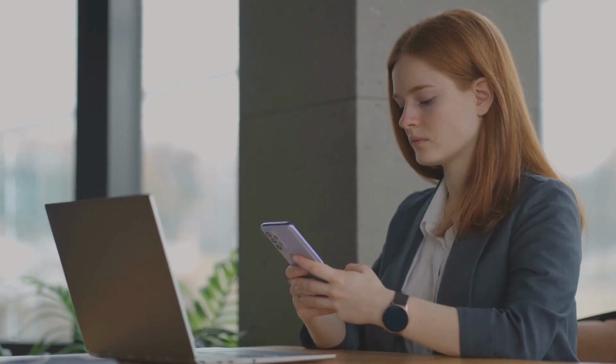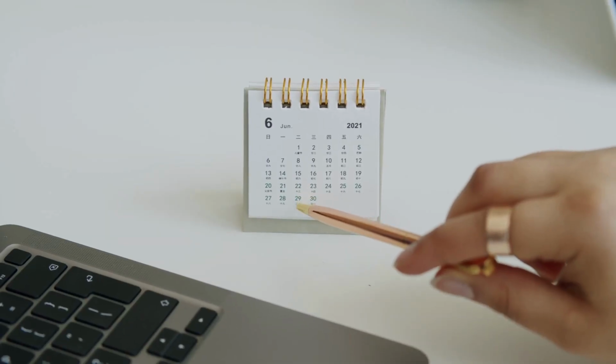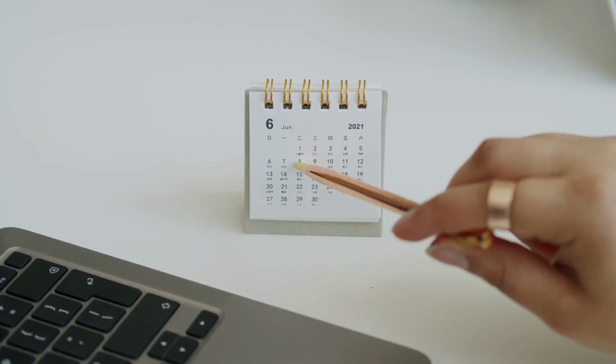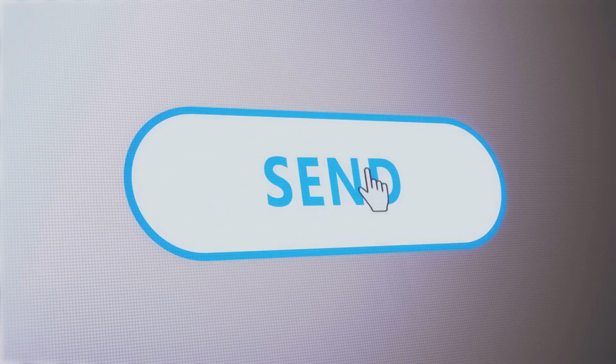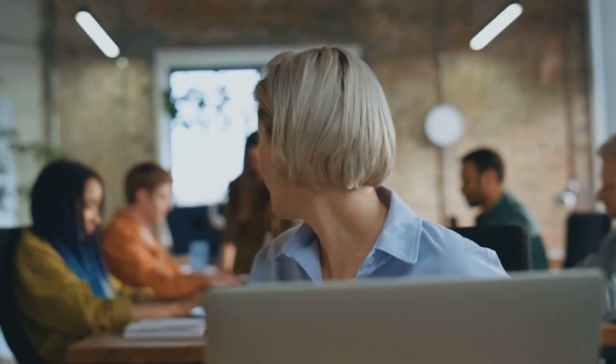But don't just stop at the thank you note if the hiring timeline is a bit longer. If they gave you a time frame for their decision and that date passes, a polite follow-up email inquiring about the status of the position is perfectly acceptable. Keep it brief, professional, and reiterate your enthusiasm. This shows you're still interested and proactive, without being pushy or annoying.